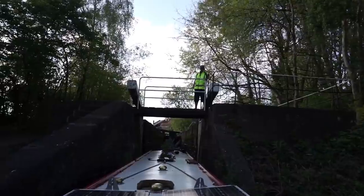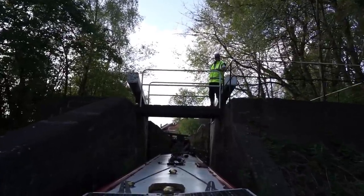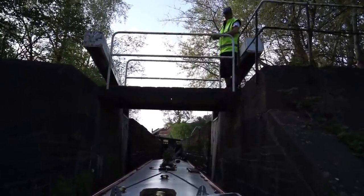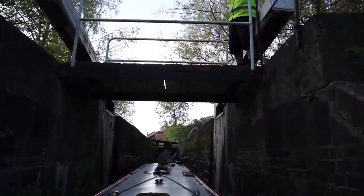So far we've done four locks in about 25-30 minutes. So one more to go. One more to go, and the last one's called the Beast. You'll see in a minute, you'll know why.